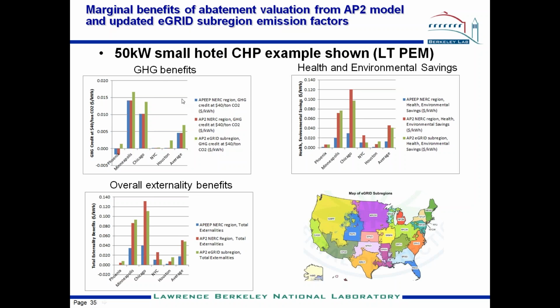I assume what the question is saying is that I mentioned that between the greenhouse gas benefits and the health and environmental savings, at least for the societal cost of carbon of about $40 per ton, the greenhouse gas benefits are much lower than the health and environmental benefits, at least in regions of high carbon intensive electricity. And I think the question is, in Japan, that seems to be different, that these benefits are much higher. Is that your read of the question, Donna?